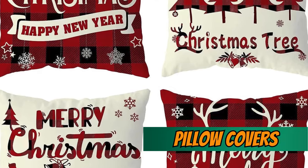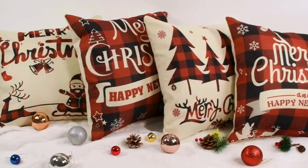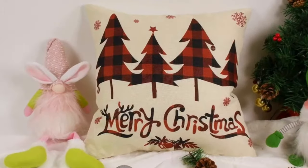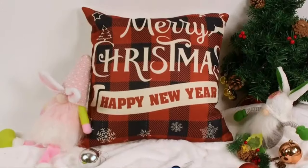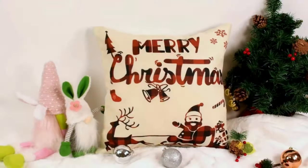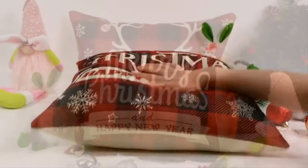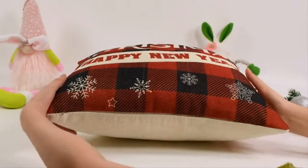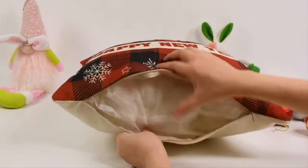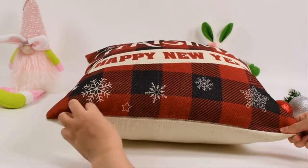Pillow covers. This unique red and black buffalo check decoration is the perfect match for any rustic, retro, or country-style Christmas decor. Suitable for your sofa, bed, bench, living room, and more, these pillow covers are also a great Christmas gift for family and friends. They feature a hidden zipper, adding an elegant touch and making pillow or filler insertion easy. The design ensures a perfect fit and adds a polished look to your winter holiday decoration.